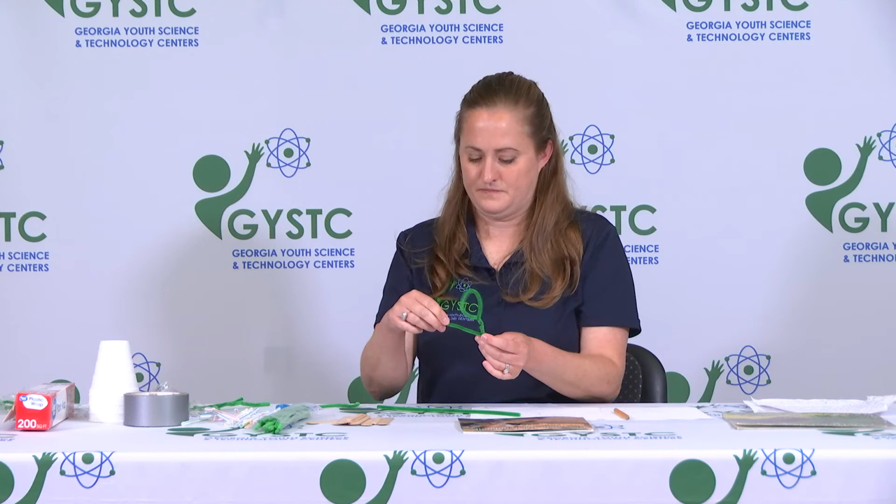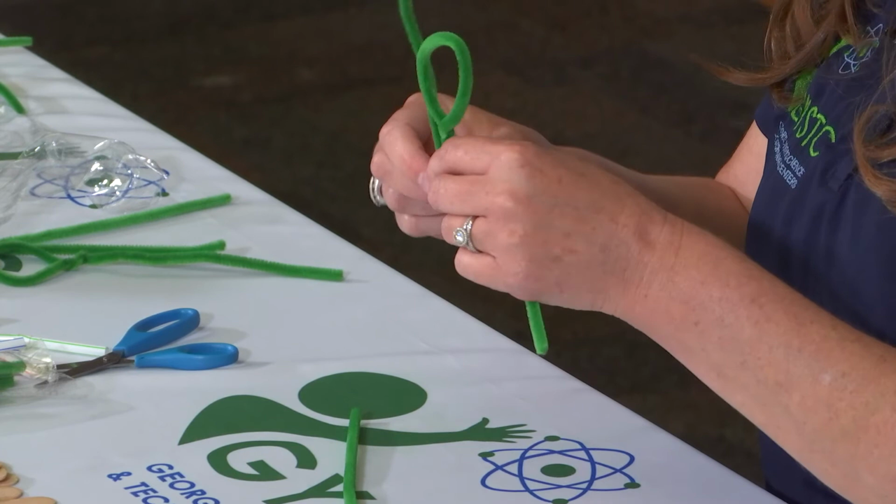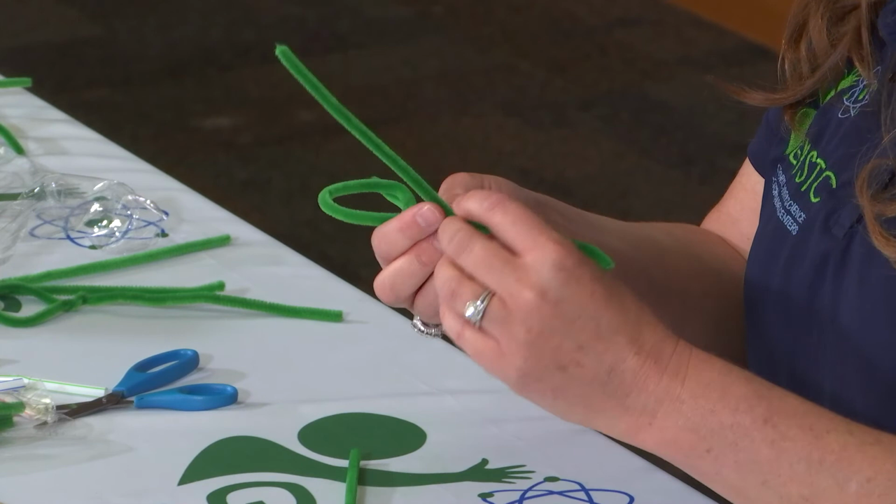Okay, I have a head, and I'm going to give it some arms. I hope you're making something really cool at home right now as well. Got one arm. I usually use a lot of duct tape, but for this one, I can just bend these pipe cleaners. But duct tape is usually my best friend. When I go to schools and work with kids, they love to use duct tape.